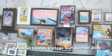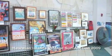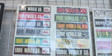We have classic surfboards, posters, magazines, trophies, anything that has to do with surf, 25 years or older, you'll be able to come down and see the whole blaze. And what's really neat about it, it's absolutely free. July 22nd, 23rd, next to the exhibition hall at the Blaisdell Center in Honolulu.